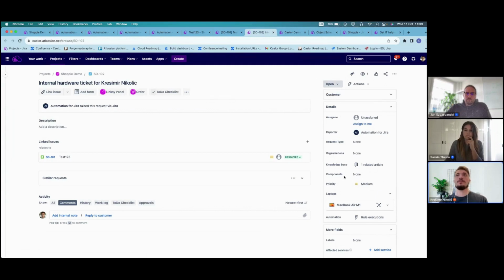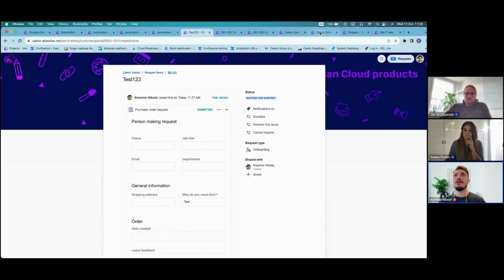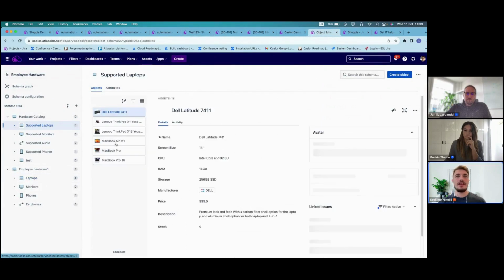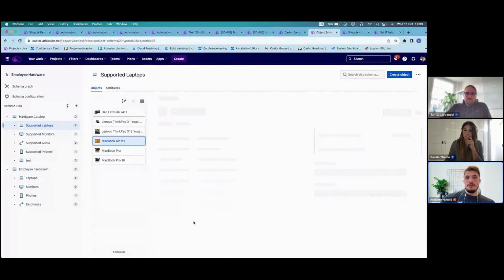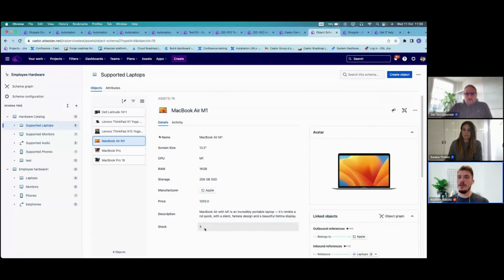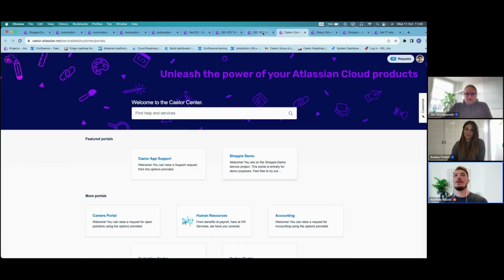So if I close this ticket, one important part I forgot about is inventory management. So if you're using the stock attribute in assets, each item that you choose or select has a stock attribute, which is an integer type value. So let's say, before I created the request, this was 4. So the amount of items available was 4. When I chose one laptop, the amount of items went down by 1. So this is why the stock attribute is so important, and this is why it makes so much sense. It's not only just for show, it actually works with assets. So as soon as you choose an item, the stock attribute will go down by 1.